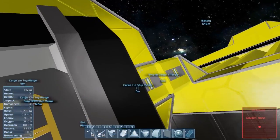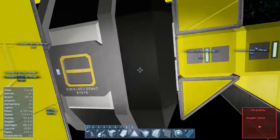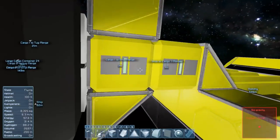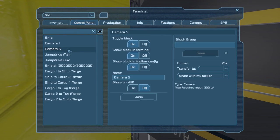I need to name the camera. So this is Cargo 1 right here. So we're going to need camera 1 right there. So are you right? So actually, no, we need to be able to see it. So, all right, go ahead and show on HUD. So you're not Tug 1. Okay, so let's see here. You're camera 1 right here. That means you're probably camera 2.